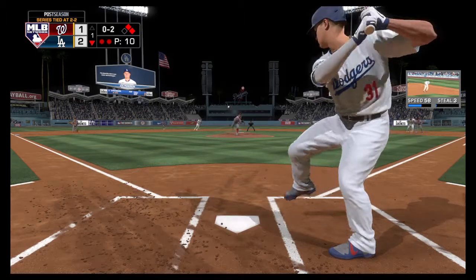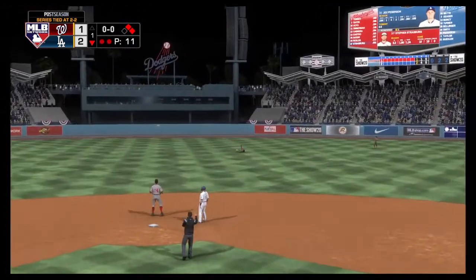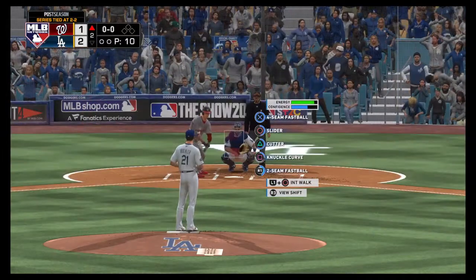The 0-2. Line drive towards center field. And he dives to make a spectacular catch. All set.